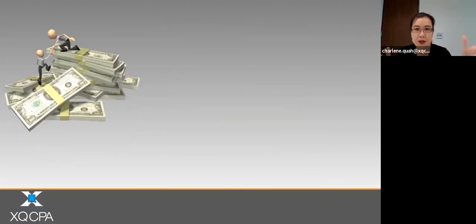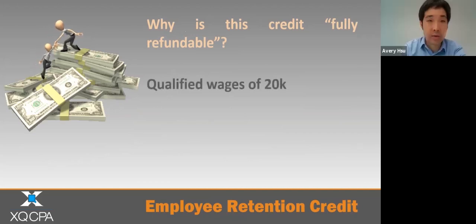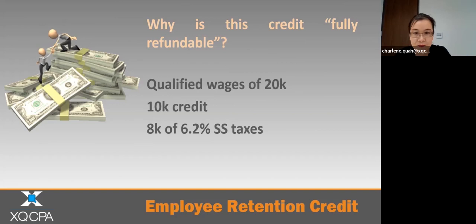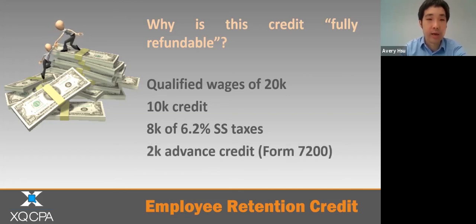And then we have another example, which is actually more applicable to people who are planning to get the credits or cash from the IRS. Avery, you want to explain? Okay, so in this example, let's say you have qualified wages of 20K, so we'll just say 2 employees. In this situation, of course, 50% of 20K, you get a 10K credit. And same scenario, just like the previous example, there's going to be 8K of the 6.2% Social Security taxes. So so far you have a 10K credit and 8K of Social Security taxes. Therefore, 10 minus 8, you get 2K of advanced credit, which of course will need to be reported on Form 7200 if you want to claim that in advance.